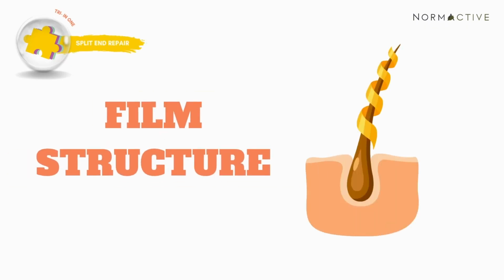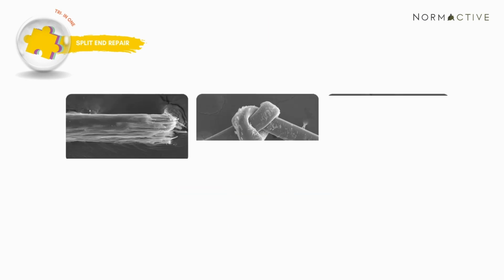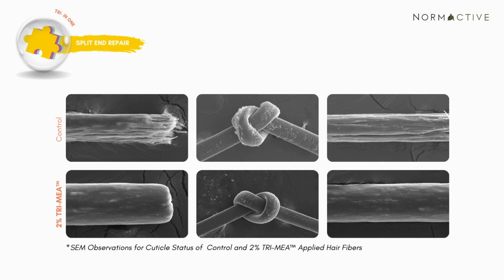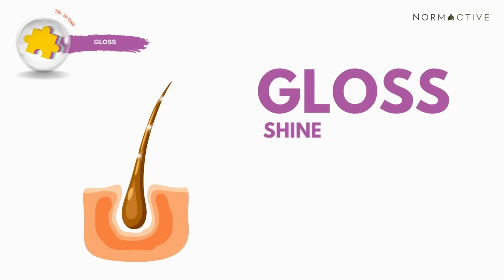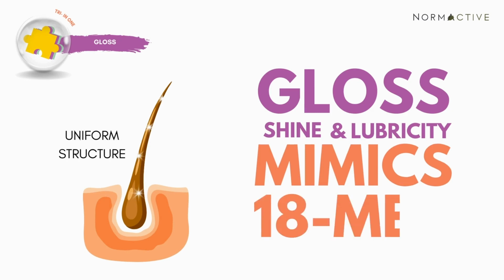With this film structure, TRI-MEA fills the gaps of lost lipids and repairs the split ends and the inner and outer structure of the cuticle without building up. It also provides gloss, shine, and lubricity by providing a uniform structure just like 18-methyl-eicosanoic acid.